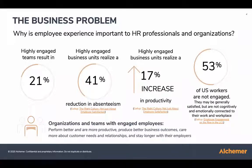Make things easy for your employees. Don't make them jump through hoops or fill out 10-page forms to make a simple change, whether it's an address update or a time-off request. Make it easy so they can focus on their important work. When they can spend their time and focus on the things that are helping to shape and grow the company, they are empowered and productive, and that's an engaged employee.